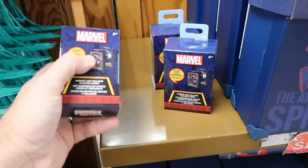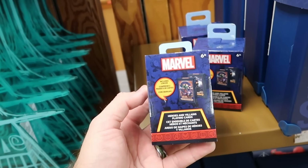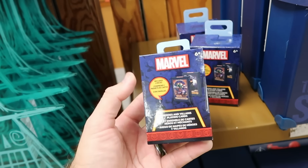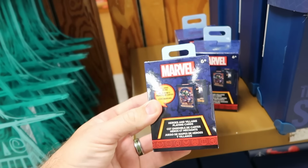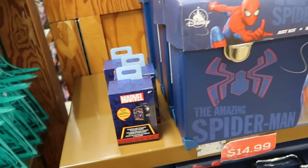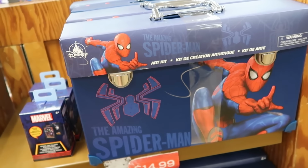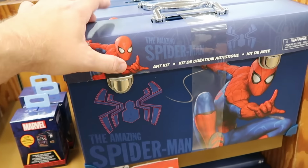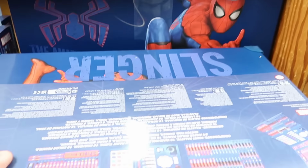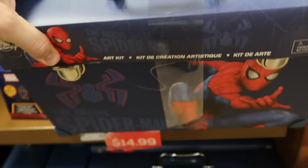That being said, there's a really good assortment of different Marvel merchandise offerings, like two decks of playing cards. You get both the heroes and villains. These are now only $5 a piece, marked down from $30, so a very good deal there. Another art set that they do have, just like the Star Wars ones, the Amazing Spider-Man, $15 a piece though. This again is like that briefcase version. You get all of the paints, the brushes, the markers, the scissors, everything inside.